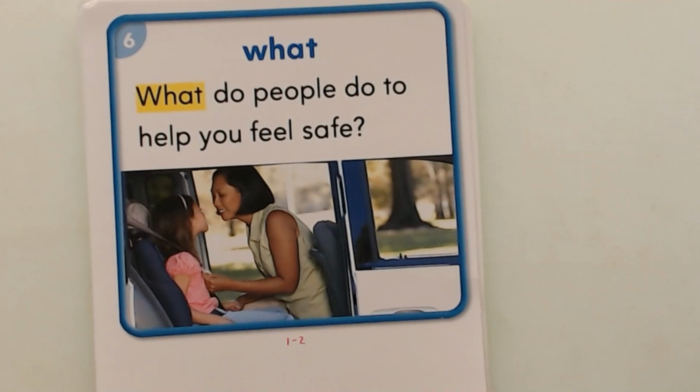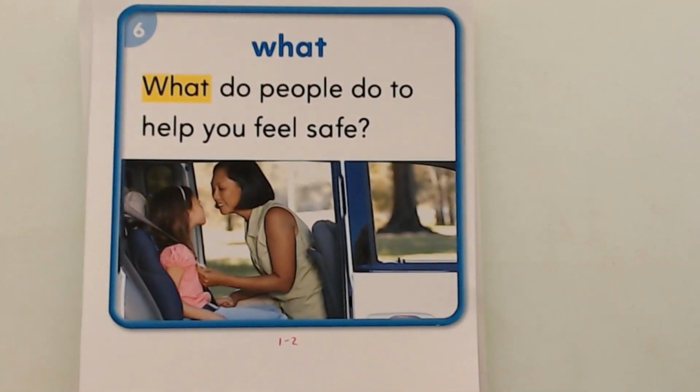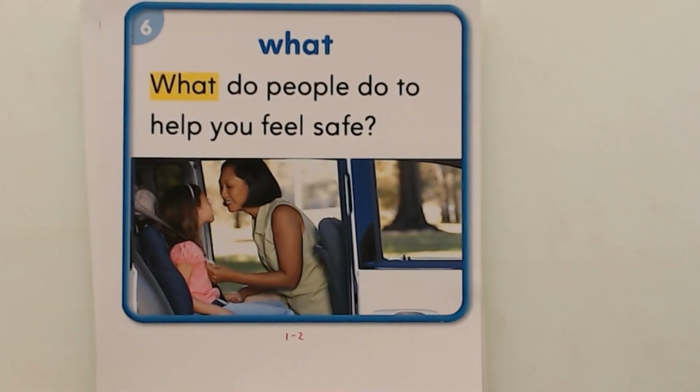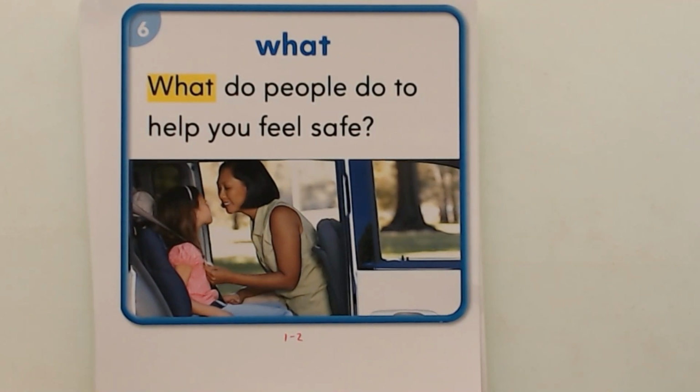So when your mother says to get inside of your car seat or tells you to put on your seatbelt, she's doing it because she wants you to feel safe and because she wants you to be alive, because you never know when you're going to have a crash.